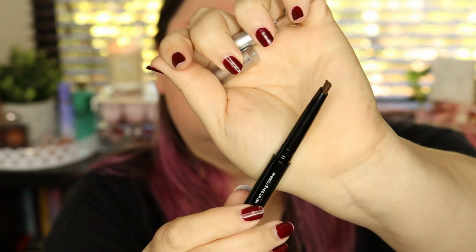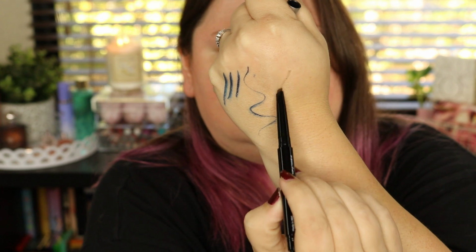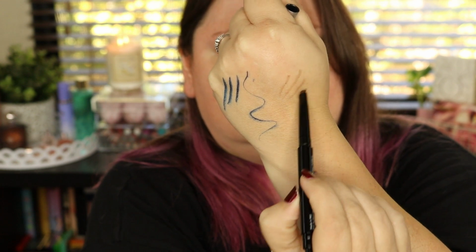My issue with this is the actual pencil. It is a wider tip, like it's the triangular shape, which I know you can't get very precise with products like that. And I have very thin to no eyebrows, so I need something with a little bit more definition, a little bit more precision. That way I can fill it in where I need to. But I can work with anything. We can make it work.